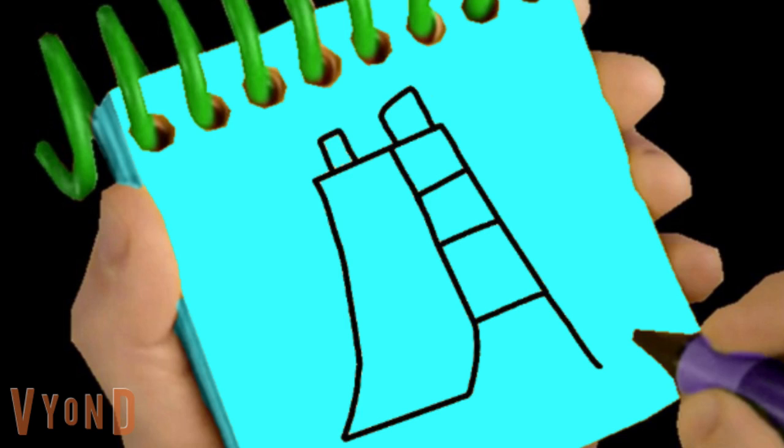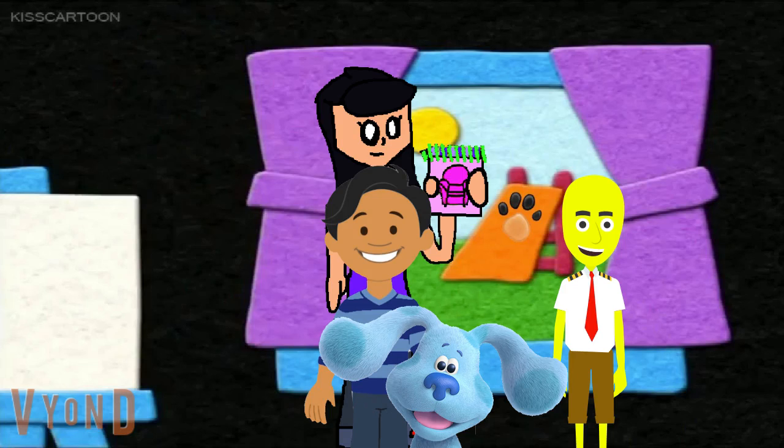We'll draw a line that goes up and around like this. Lines for the ladder. And two handles. There. A slide. We have all three clues to figure out where we can go to play Tigger's game. We're ready for our thinking couch. Thinking couch. Right. Let's go.